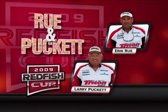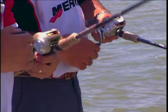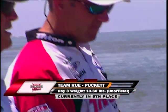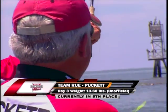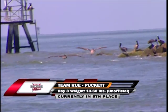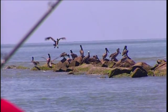They have had the luxury of coming back early all 3 days of this tournament. We get closer and closer to the time whether we see if it will or will not pay off. But Eric Rue and Larry Puckett here still fishing, and that means they've still got a chance to take the title on the jetties. Well, it comes down to one fish, one bite could be all you need.